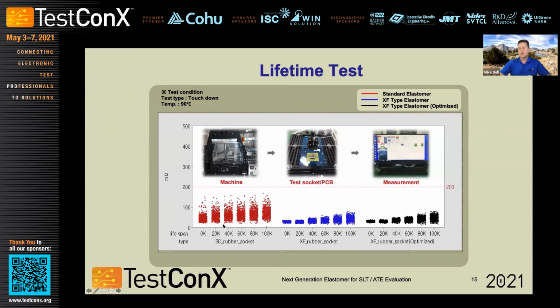So a standard elastomer, you can see as it goes through 100,000 cycles, the resistance is trending up quite a bit. The standard deviation is very high on those standard elastomers. And when we move to our more advanced type, again, these are basically the same construction, just the XF is tuned for impedance. We're getting a much tighter grouping, low standard deviation per contact to contact within the array, and then also a lower resistance threshold. It's still increasing, it's lower to begin with, and the amount of increase is dramatically reduced, okay?